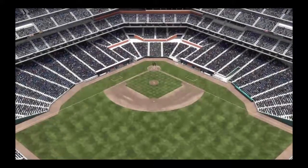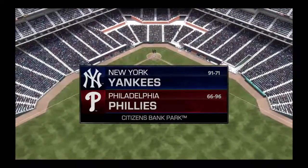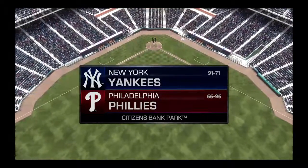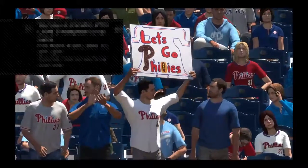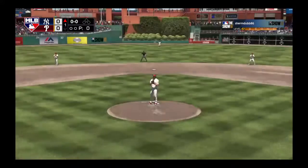Time for baseball on MLB Network from Citizens Bank Park in the city of brotherly love. Today we've got a good matchup ahead between the New York Yankees and the Philadelphia Phillies. League's craftiest starters go head-to-head next. Stepping in, Brett Gardner. And we are ready for some daytime baseball.